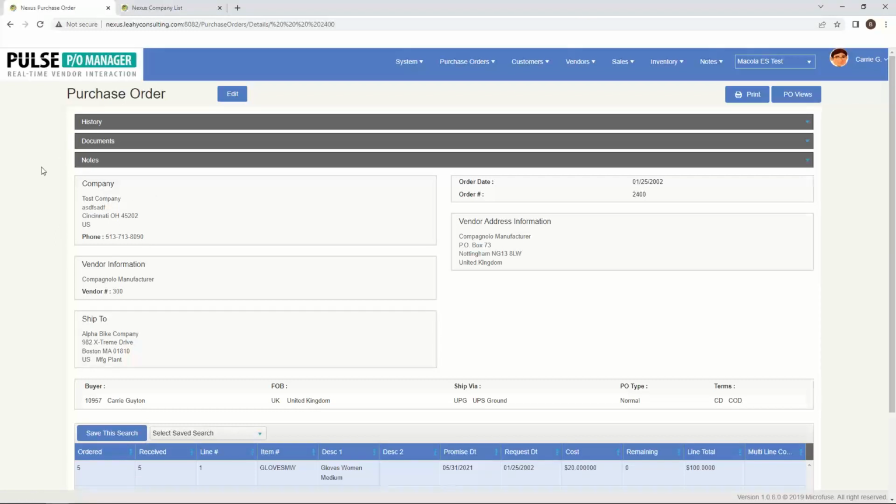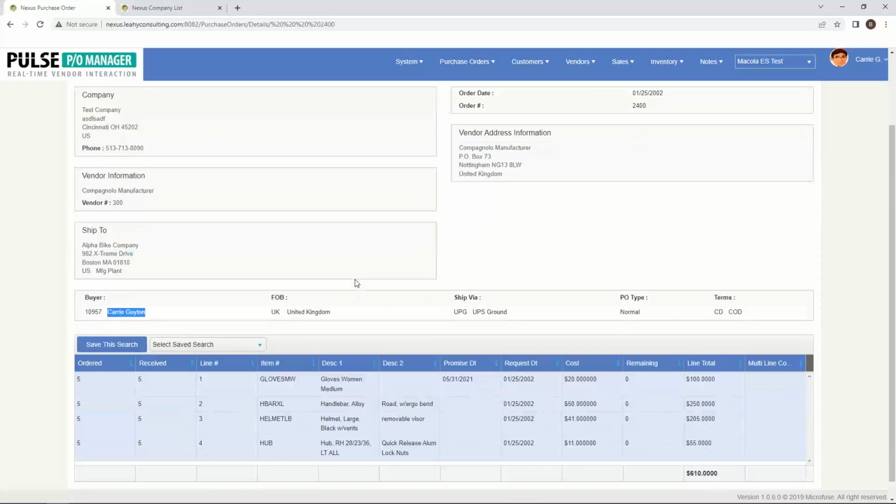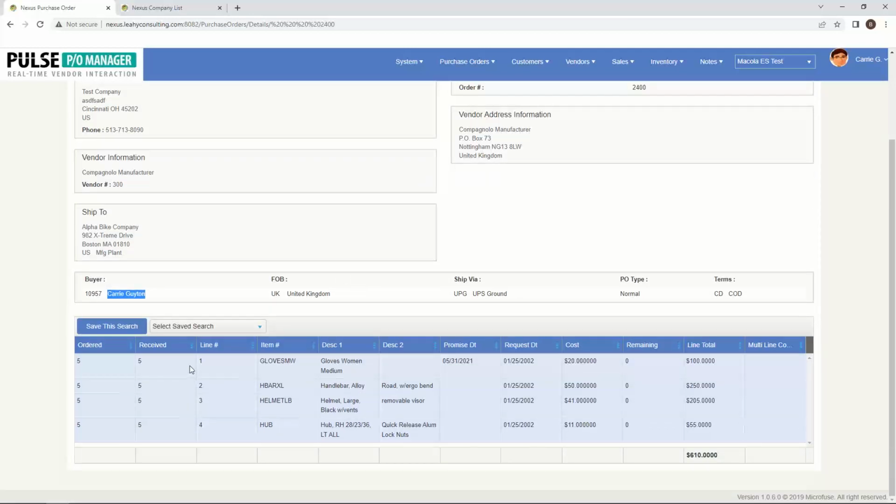Okay, on here I'll show you a little bit of the layout of the screen. I've got the company name that would be used in this case, any of the order information, the vendor that is being used for this. Then down below, any of the shipping information, who the buyer is, in this case that's myself, and any of the other shipping information across the right. If I come down to the bottom, this is where I'll be able to see the specific line items for that purchase order.